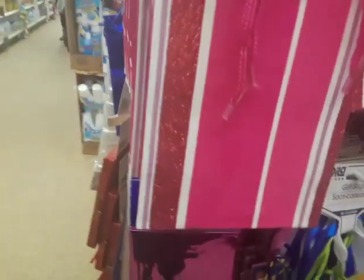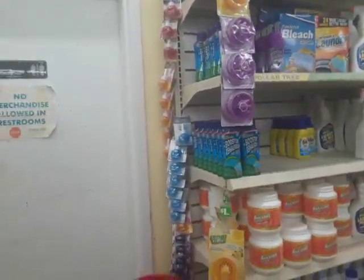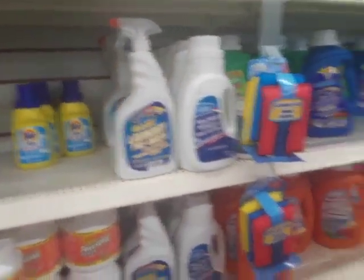Look at the cute little mini bags here. You can't beat it for the birthday bags. Look at that powdered bleach. I never saw powdered bleach. Did you, sweet? Powdered bleach.